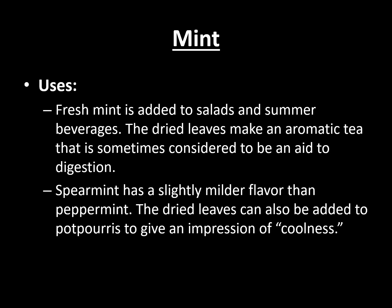Fresh mint is added to salads and summer beverages, and the dried leaves make an aromatic tea that is sometimes considered to be an aid to digestion. Spearmint has a slightly milder flavor than peppermint. It's probably actually my favorite. The dried leaves can also be added to potpourris to give an impression of coolness.